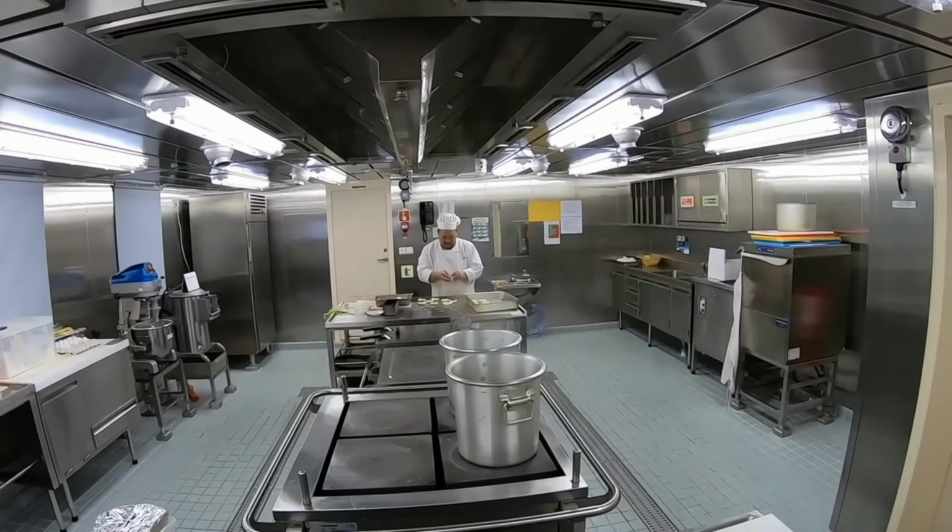Water and fuel storage are crucial to a ship's operation. Water is essential for drinking, cooking, and hygiene, while fuel powers the vessel's engines and generators. Ships typically have dedicated bunker tanks for storing and managing these resources. These tanks are carefully designed to maintain the quality and availability of water and fuel, ensuring a seamless voyage.